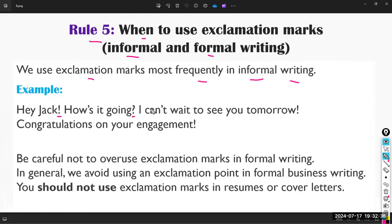We cannot use the exclamation mark in email when writing an... No, in email, we can use it. We can use it for formal and informal. Notice that the exclamation mark should be used in formal and informal writing. So, "I can't wait to see you tomorrow!" "Congratulations on your engagement!"